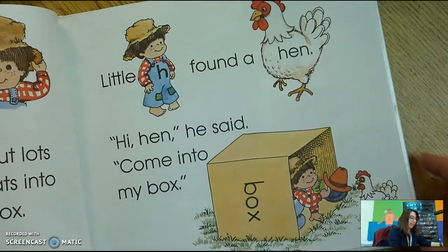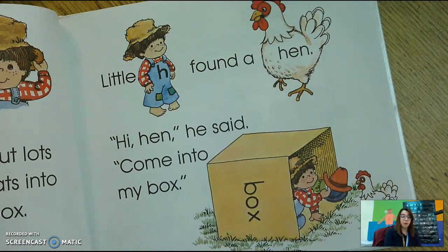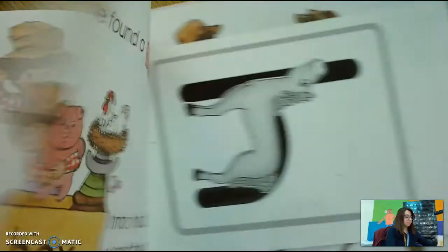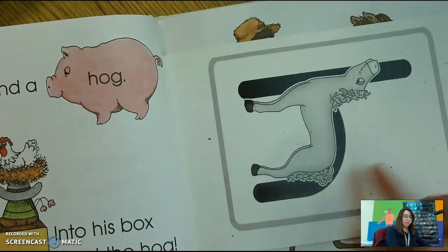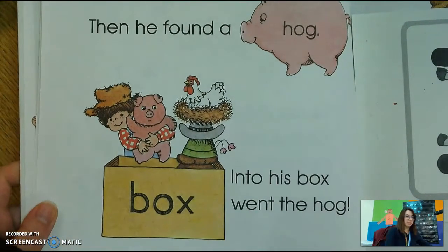Little H found a hen. "Hi, hen," he said. "Come into my box." Why would he want the hen in his box? Yeah, because hen starts with h. Oh, we found a new zoo friend! Oh, I can't wait to meet them. But first, let's read this page.